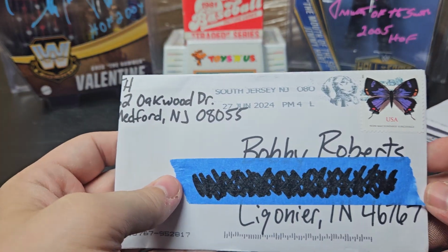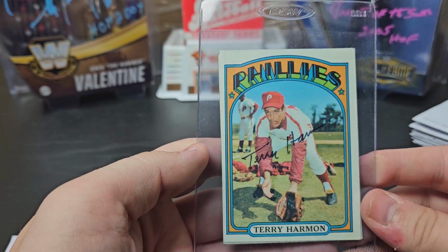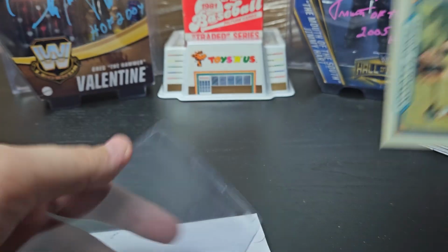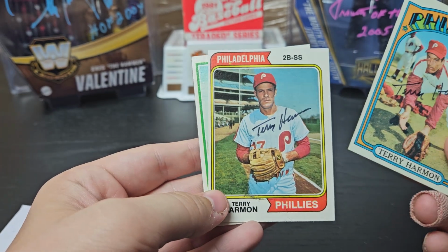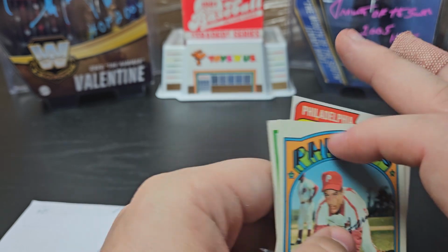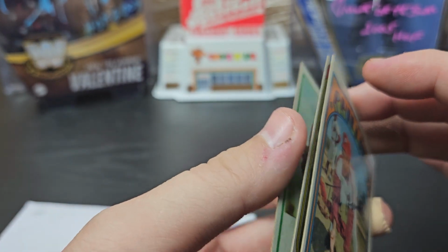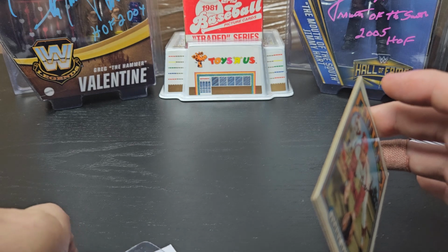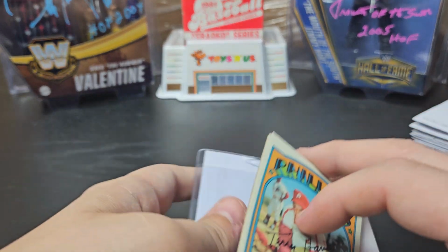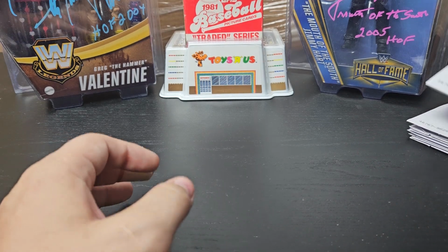We got Medford, New Jersey. 3 of 3, 21 days. This is Terry Harmon. We got 72, 74, right? I keep looking at that. 74 and 78. Mr. Harmon had kind of an interesting life after his playing career. He played from 67 to 77 for the Phillies, and in later life he was on the Home Shopping channel. He specialized in jewelry, so very cool.